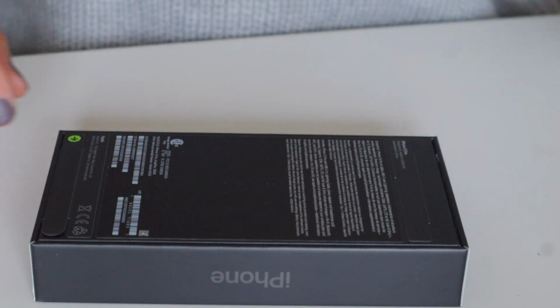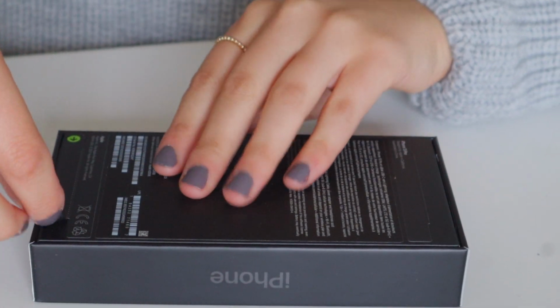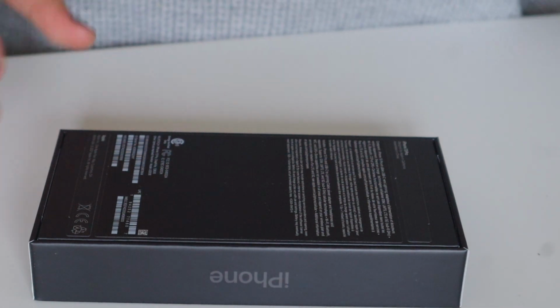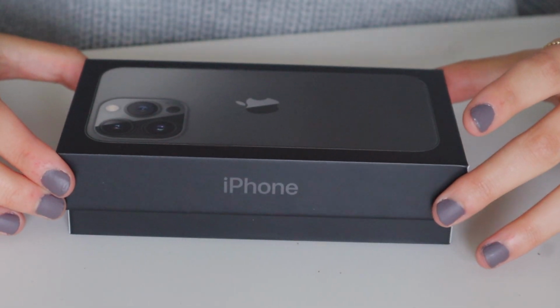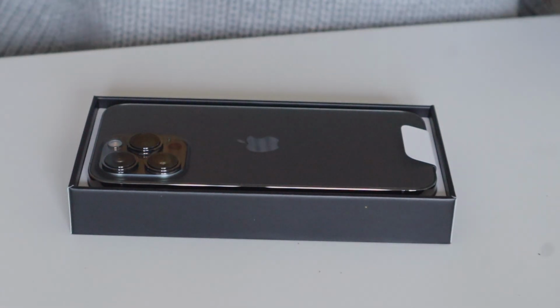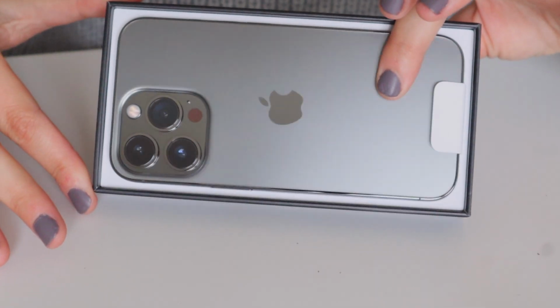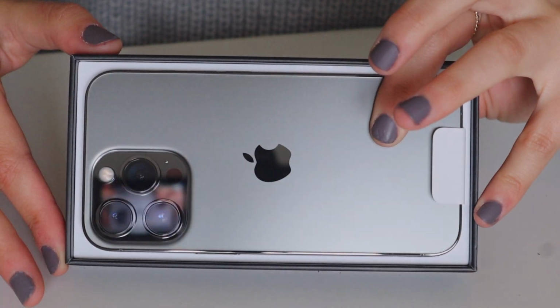Okay, definitely not as satisfying, but it's okay. What does that even do? I don't think that did anything. Ready? Oh my god, I can't even. Oh my god, I'm gonna cry, you guys. Look how beautiful it is. Oh my god. Can't believe that this is mine. Like, this is my phone. You guys, wow, okay. Oh my god, I don't even know where to start.